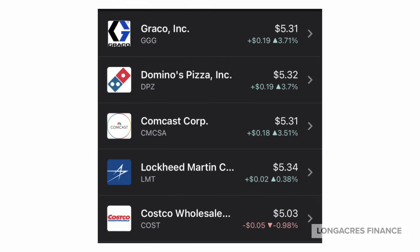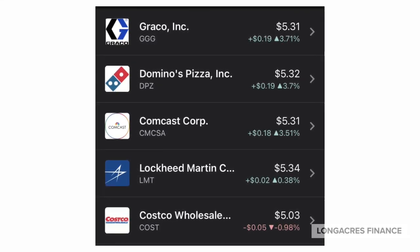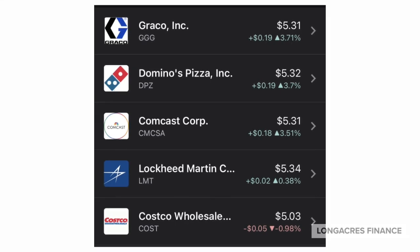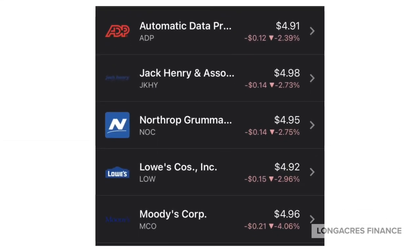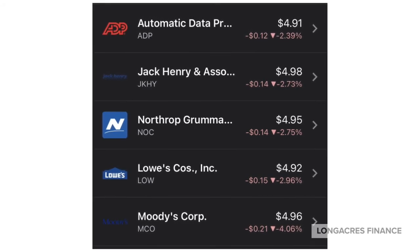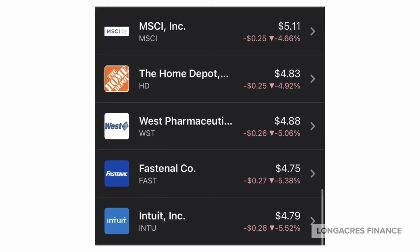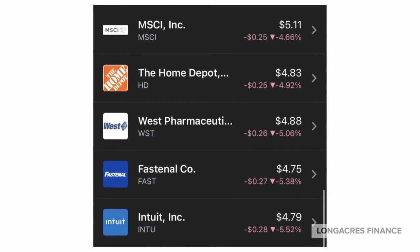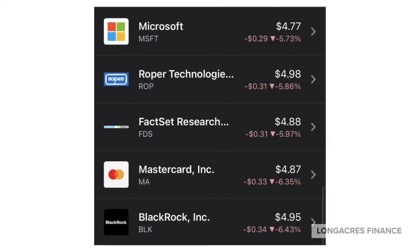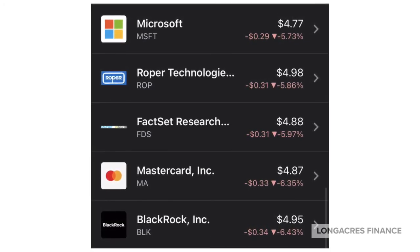Sorted by unrealized gain, the 5 best performing stocks are Graco, Domino's, Comcast, Lockheed Martin, and Costco. The next 5 best performers are ADP, Jack Henry & Associates, Northrop Grumman, Lowe's, and Moody's. The middle of the pack are MSCI, Home Depot, West Pharmaceuticals, Fastenal, and Intuit. The laggards are Microsoft, Roper Technologies, FactSet Data Research, MasterCard, and BlackRock.